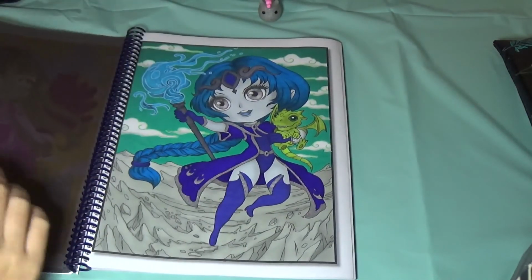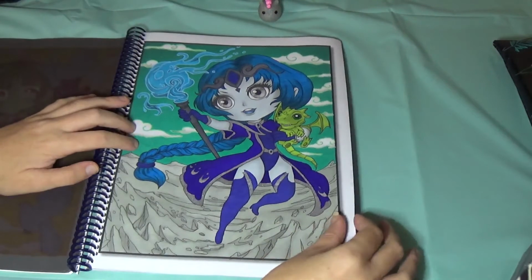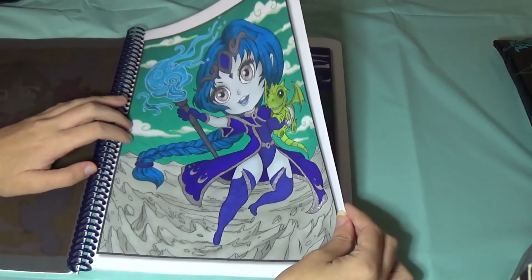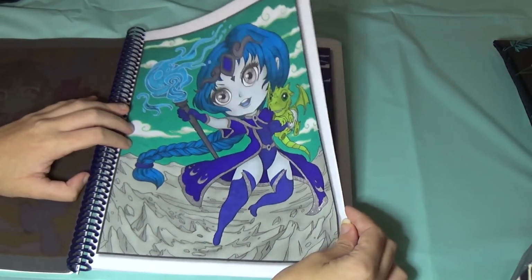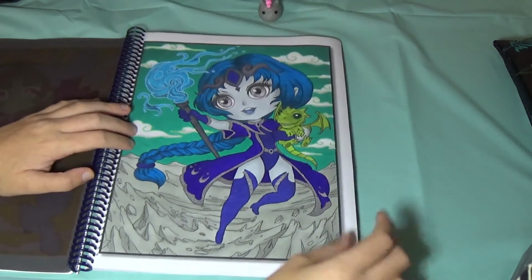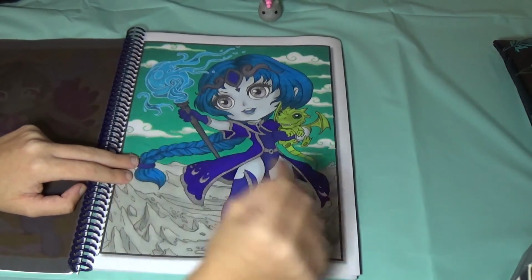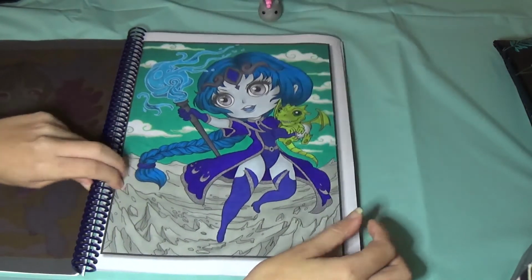So I decided I would do one in warm tones and one in cool tones. And since I did the other one in the warm tones, I decided to do this one in the cool tones. And I actually think it turned out okay. I just tried to make her like an alien princess. She's on some kind of foreign planet with green skies, and I outlined the clouds with green Posca paint. And there is a lot of glitter on her, too.